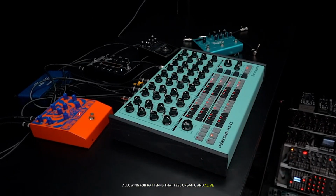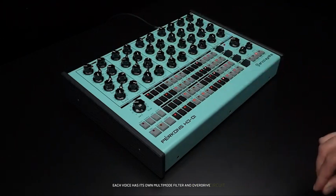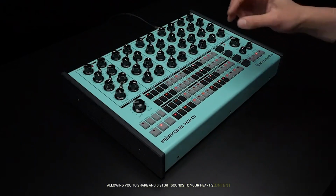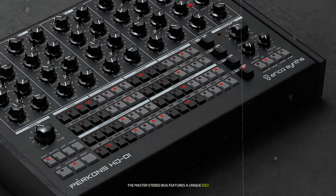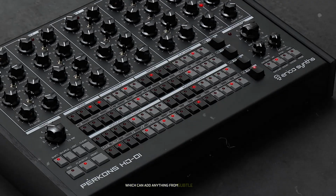The built-in effects on the Perkons HD01 are another highlight. Each voice has its own multi-mode filter and overdrive circuit, allowing you to shape and distort sounds to your heart's content. The master stereo bus features a unique BBD, Bucket Brigade device effect, which can add anything from subtle chorusing to wild, pitch-shifted delays.